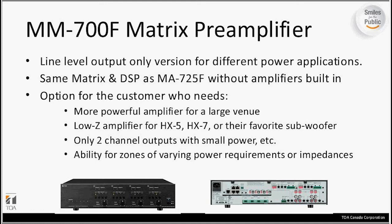It's a great option for the customers who need more amplification, or they need to go into a low Z system. They've got some 8-ohm speakers or HX5s or HX7s or things of that nature. Maybe they don't have 70 volt that they're going into, and they need to work with a lower impedance system, then it'll work fine just for that.